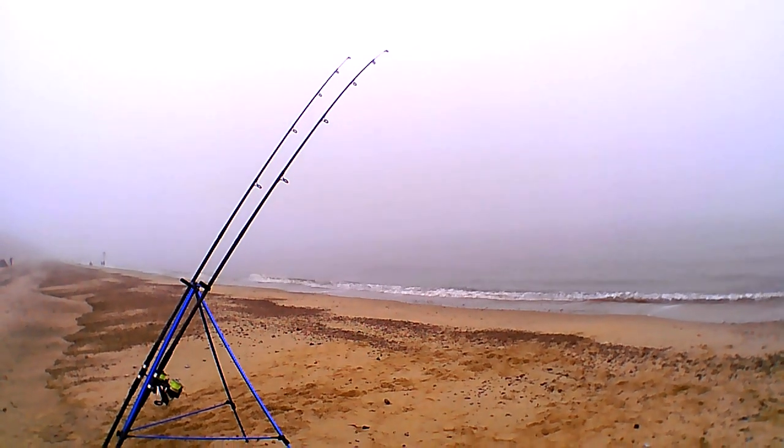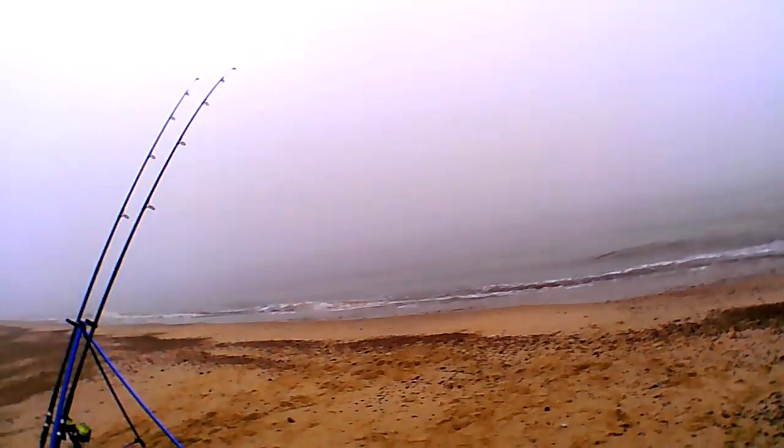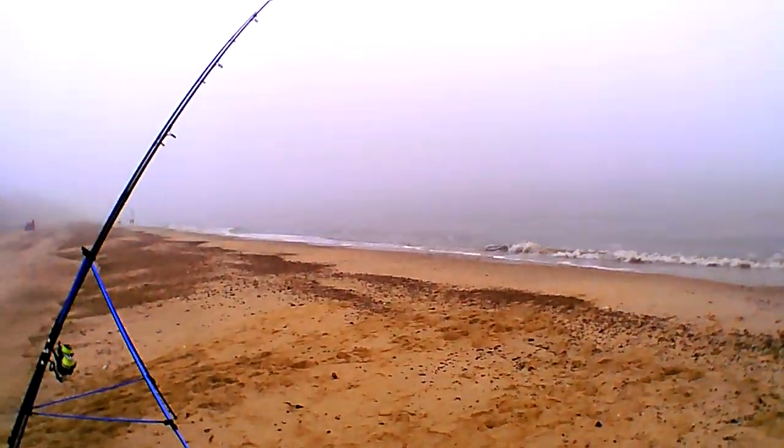Well, it's now coming up to 2:30. That mist and fog has really started to come in now. Even, let me give this a wipe. Give that a wipe in case it's got a bit of condensation on it. That's really starting to come in.